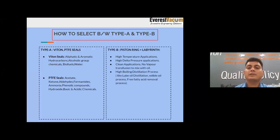Now type B, or the design with the piston ring plus labyrinth, is used wherein there are high temperature applications and high differential pressure applications. They are used in clean applications wherein no vapor transfusion to mix with the oil is there, and in high boiling distillation processes like lube oil distillation, edible oil processes, and free fatty acids removal processes. So this is how the selection is done between type A and B.